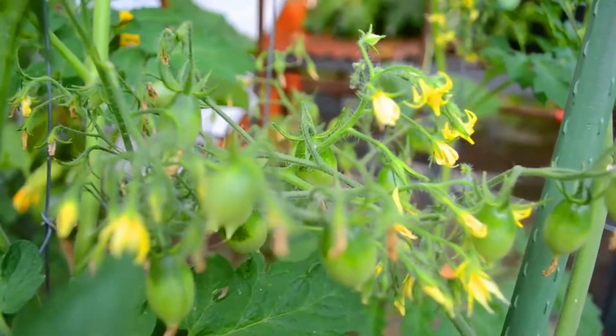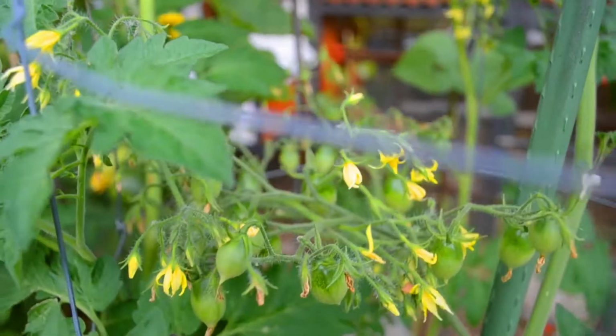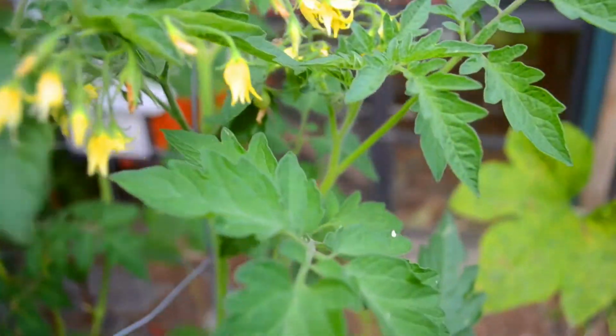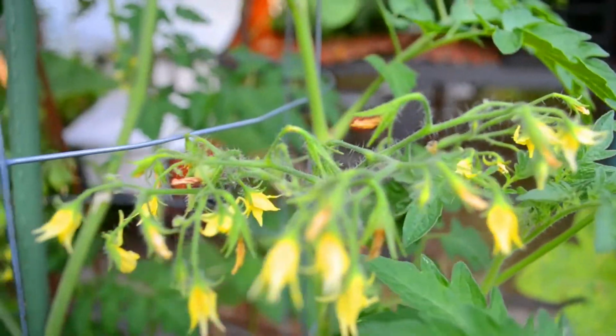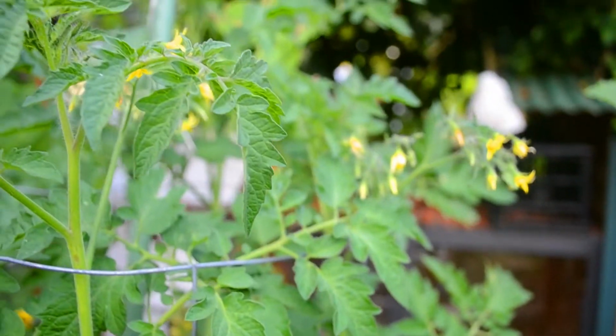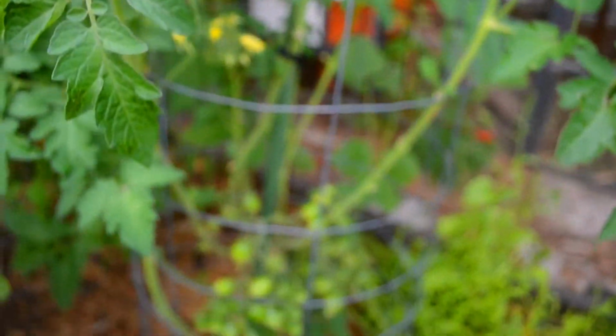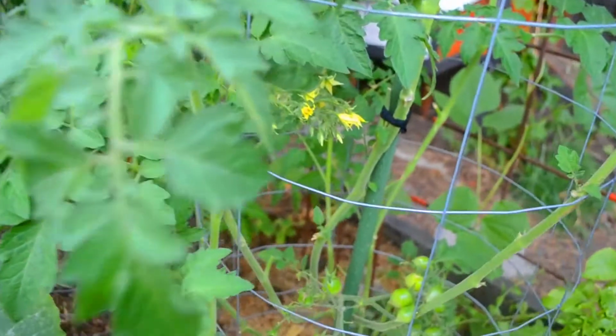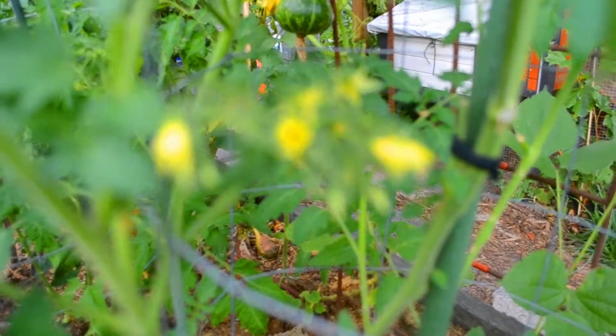And you can see, yeah, a few more crazy trusses up here. The flowers don't come in fews, they come in 10s and 20s. Everywhere. Really delightful, unique variety that lives up to the hype.